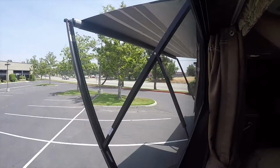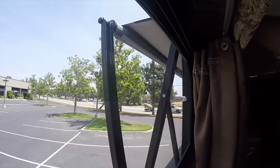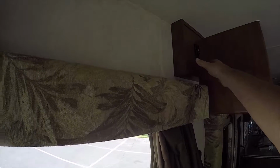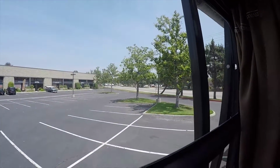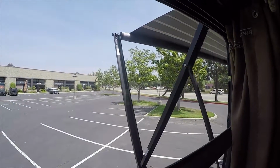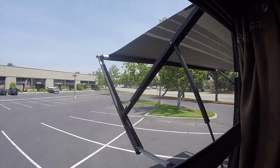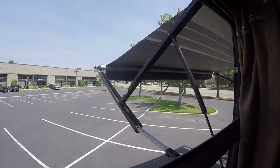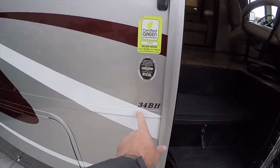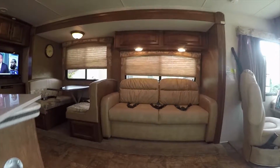I'm just hitting the switch and rolling it up. It's going right up very quickly, showing how smooth the operation is. Okay, it's wound up. We just hit the switch the other direction and extend it out. It's very nice. Put the shade awning in and out at the press of a button. Very convenient. So let's take a look at the interior of the 34BH Coachmen Mirada 2012.